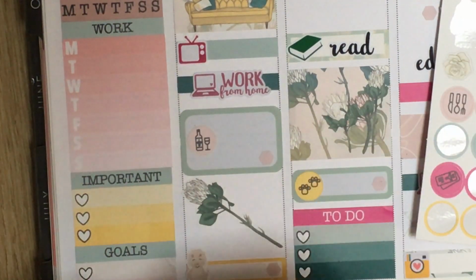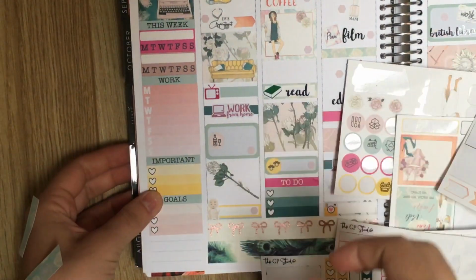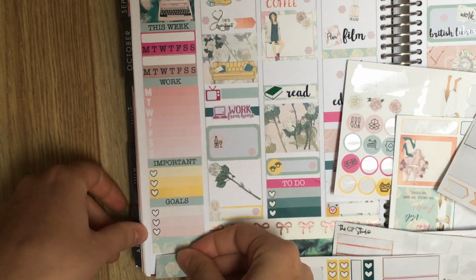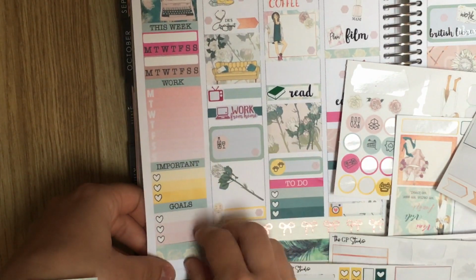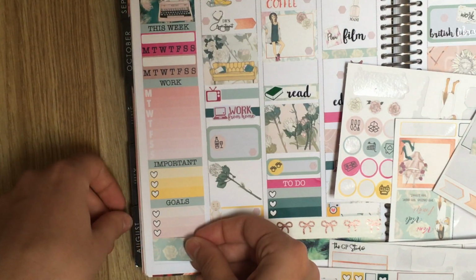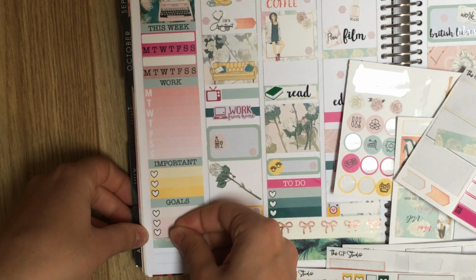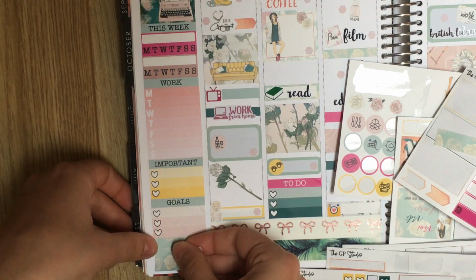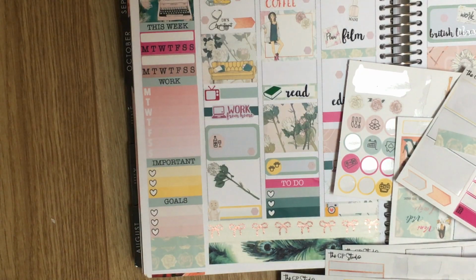I don't think you can see the bottom, so I'm just going to zoom out here a little bit. There we go. So I'm just going to put this washi down here. Oh, it's a little too much. Maybe I don't. Do I need to even do all of it? What if I do the skinny piece and the thicker piece? They don't line up, but they fit pretty perfectly. So I'm just going to go for that.